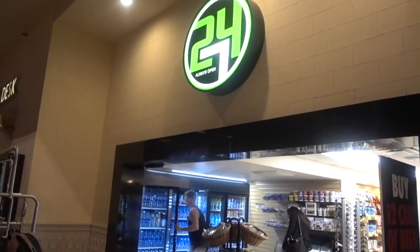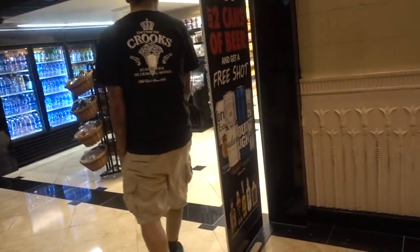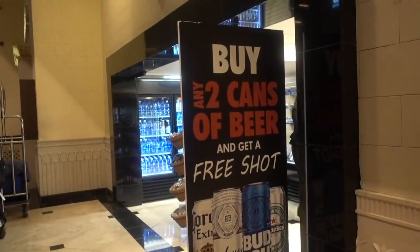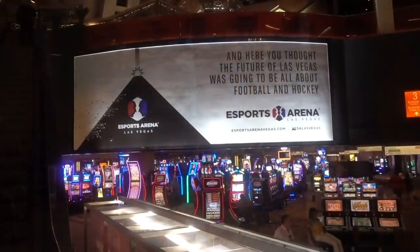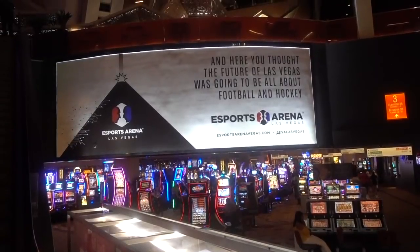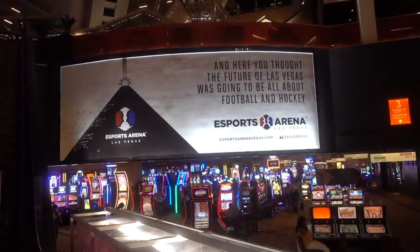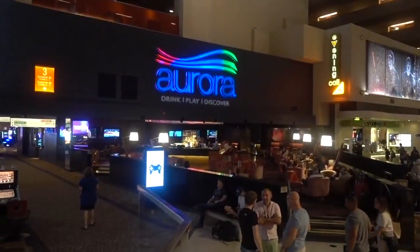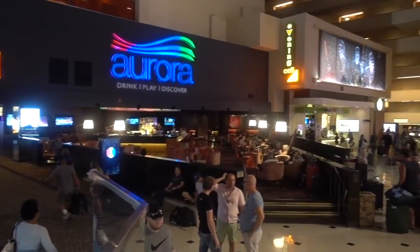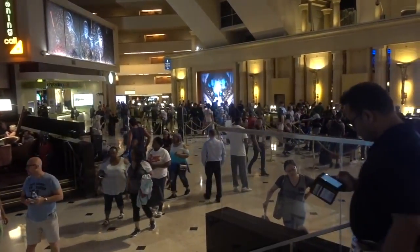This little 24/7 store right off the lobby is always open, and they are featuring buy 2 cans of beer and get a free shot. So drink away. An interesting sign in the lobby. And here you thought the future of Las Vegas was going to be all about football and hockey. It's advertising the ESPORTS Arena. Aurora Lounge looks out onto the lobby and all the folks waiting for check-in. And there are quite a few.